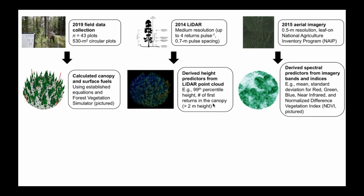We followed a similar approach with aerial imagery. So here we had from NAIP 4 spectral bands: red, green, blue, and near infrared. And we used these bands to derive the normalized difference vegetation index, or NDVI, as well. And again, once we extracted our circular plot, we calculated things like mean, max, standard deviation, etc. So between those, the LiDAR and the NAIP statistics were our predictors.